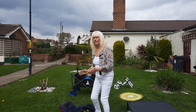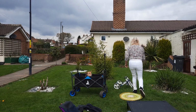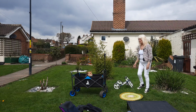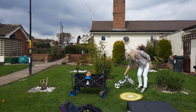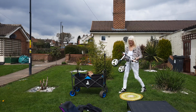What else? Ah, right. In a minute, I'm going to show you the bottom of this. I'm going to stand in it so you can see how strong it is. I'll have to get Skylar out. I can't get in there with her in there, obviously. I'll just quickly show you this. That's the Hort wheelchair.